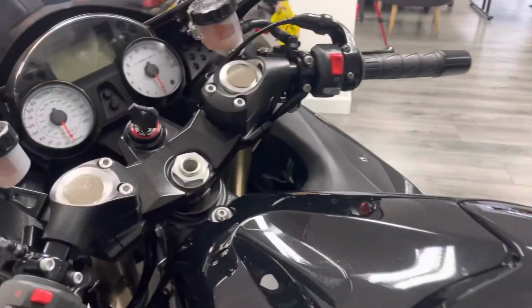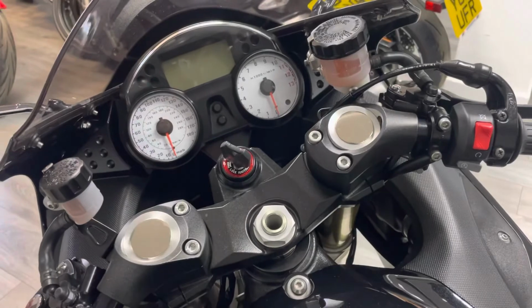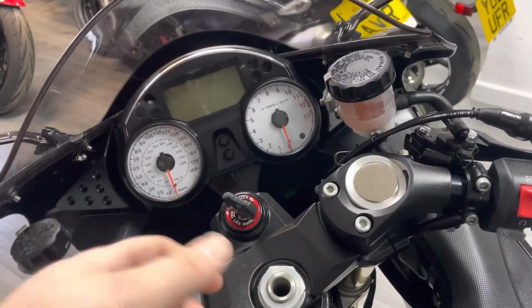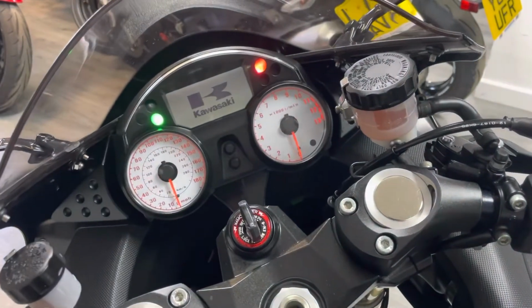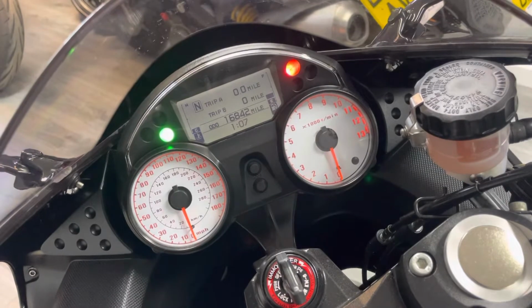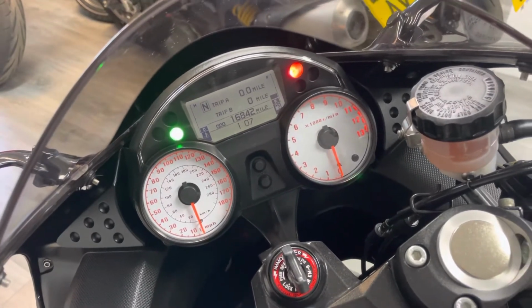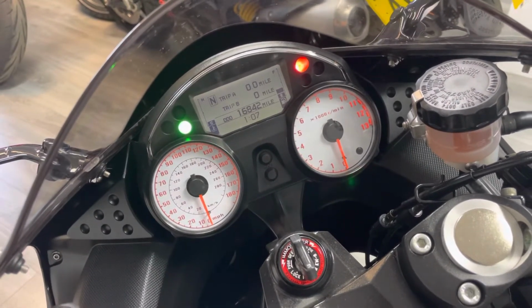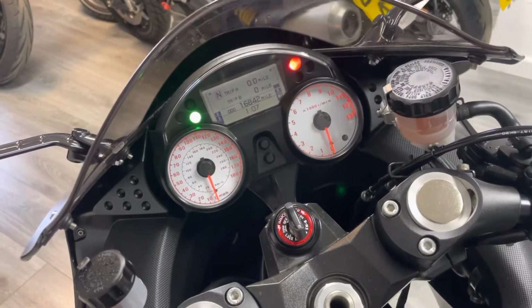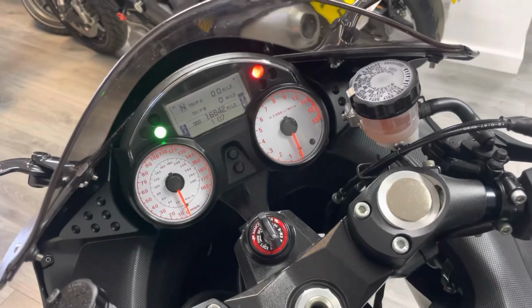So the cockpit's a bit like a fighter jet, so you've got these 2 white analog gauges for your speed and your revs, which is all you need really out of a sports tourer. And in the centre you've got this digital dash, gives you all the basic information, so fuel, temperatures, mileage, as you can see, 16,842. Gear position indicator, which is nice for an early bike as well. Everything that you would need from a sports tourer. Let's give her a spin over.